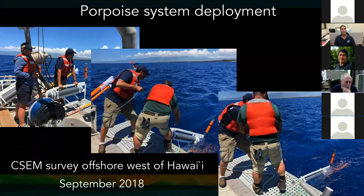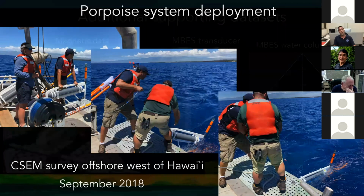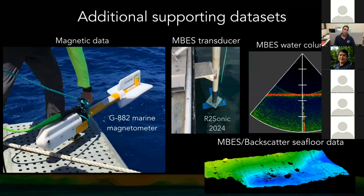Besides this electromagnetic system, we also acquired 4 additional supporting data sets. We took a marine magnetometer because of the magnetic structure, to see if we can detect some intrusions. We also collected seafloor multibeam high-resolution data with backscatter, and we also recorded the water column multibeam signature.